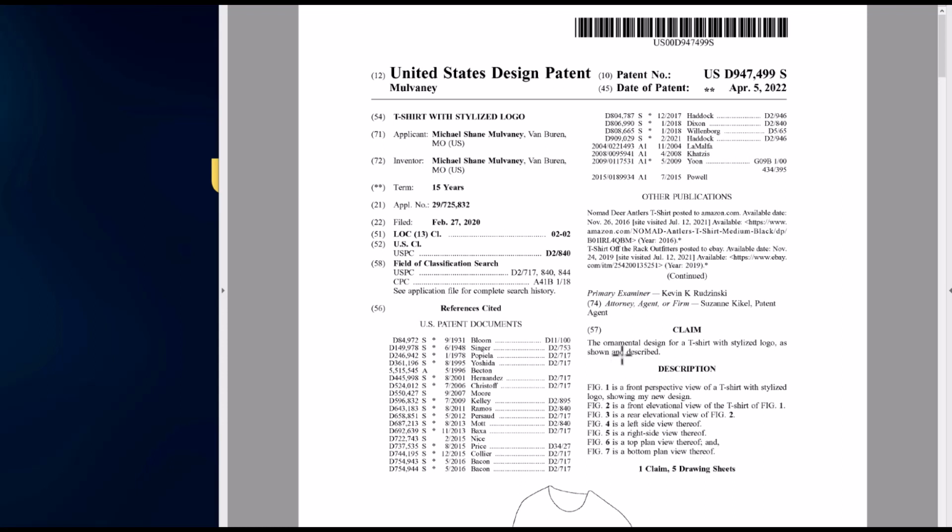Over here, you can note the attorney or US patent attorney or patent agent who actually prepared or worked on this US design patent. And it was not me, so this is not a client of mine. This is just a US design patent I found doing some research. And here you can see the title, t-shirt with stylized logo. Next, there are 7 figures. Over here you can see that there's 7 figures. We'll look through these in a second.